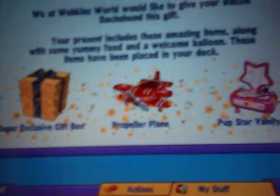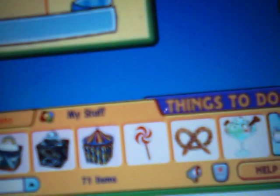I got a super exclusive gift box, but another propeller plane. Really? I really have enough. Ooh, a vanity. I don't know if I have all these, so I'm just going to open it and see. What the heck? There's nothing there. It's probably a glitch. Now it won't even click off.